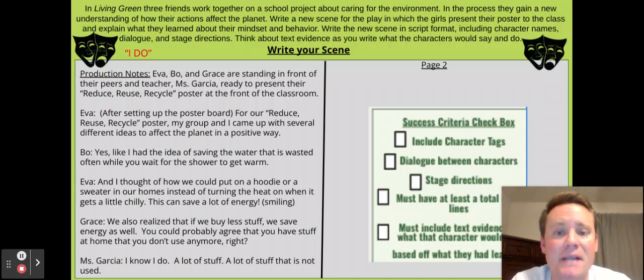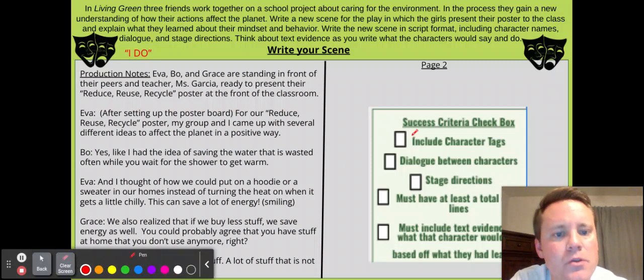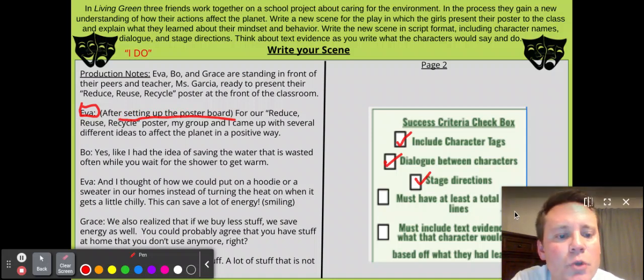I'm going to pause there. My scene is not done. It's not complete. But let's check over here on to the right at my success criteria. So I have some things that I need to include. Did I include character tags? Yes, I did. So character tags, again, are when I state the name. Dialogue between characters. Do I have dialogue that flows between characters like a conversation between each other? Yes, I do. Stage directions. Those stage directions are in parentheses that we have, like for example, Eva, after setting up the poster board. And you must have at least a total of 12 lines, is how much you should have. I don't have 12 lines yet, but I'm getting there.